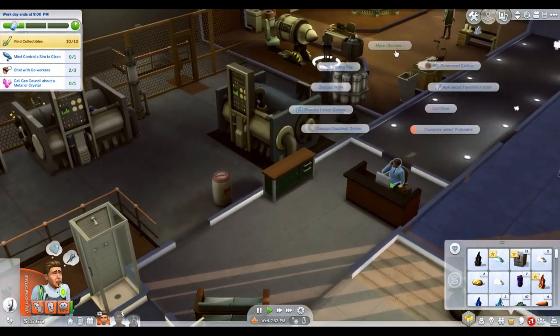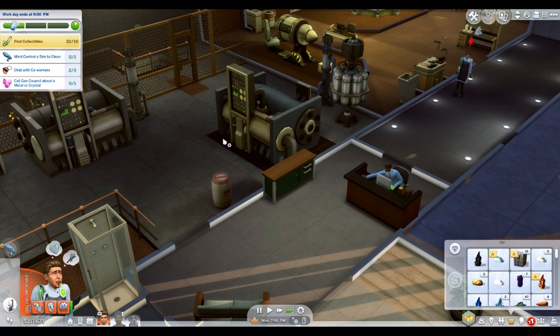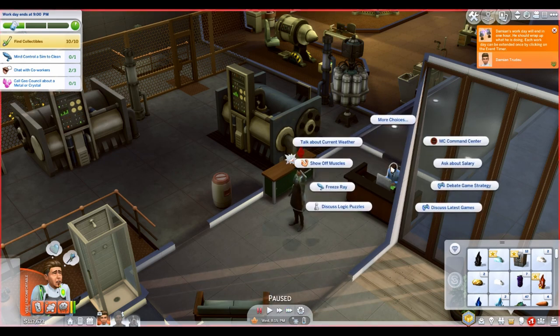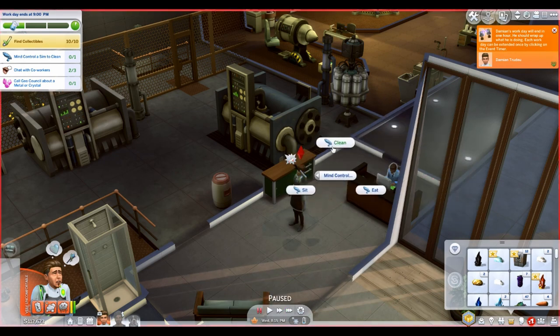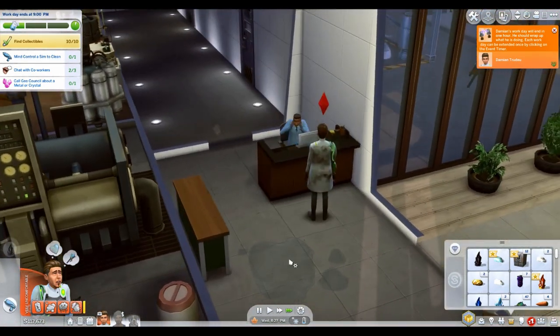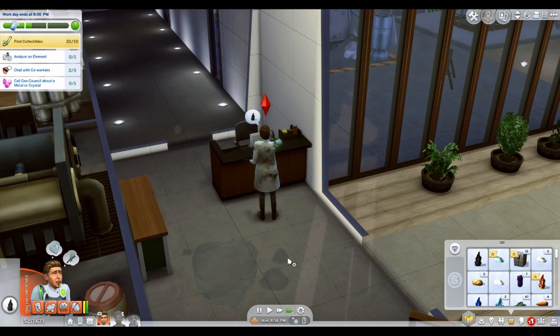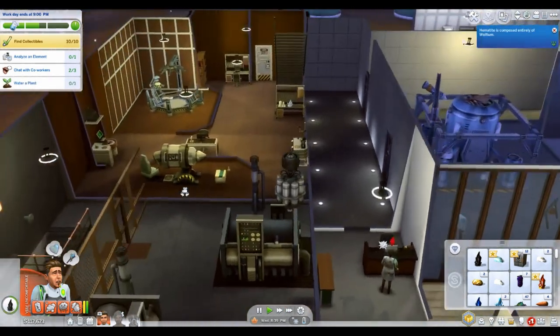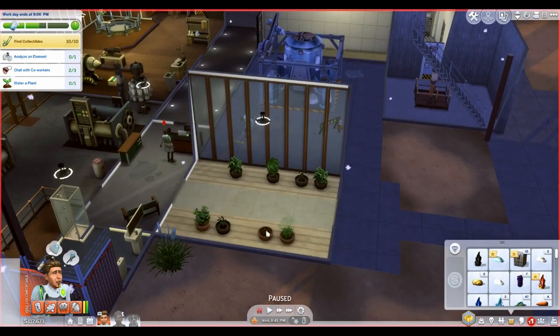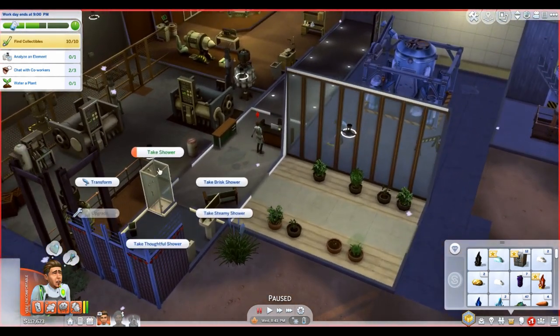Mind control a sim to clean. Call the Geo Council about a metal or a crystal. Call the Geo Council. Well, why don't you mind control him to clean, and then you don't have to worry about it, and then call the Geo Council. Water a plant, that should take no time at all. Oh, he's too uncomfortable. Beautiful.